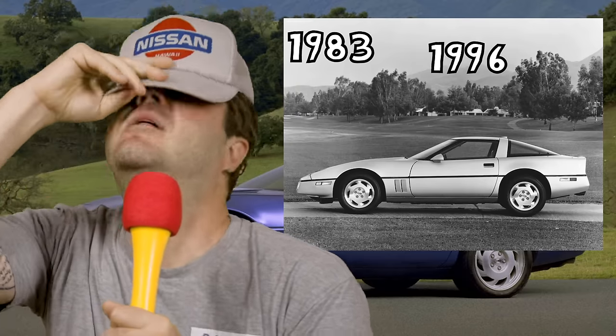I drive a Corvette. Am I smart? Not necessarily. Am I cool? Pretty cool. Chevy made the C4 Corvette from 1983 all the way through 1996. So there's a ton of them out there. And guys, did I even mention that this car has the most sickest feature available anywhere on any car?